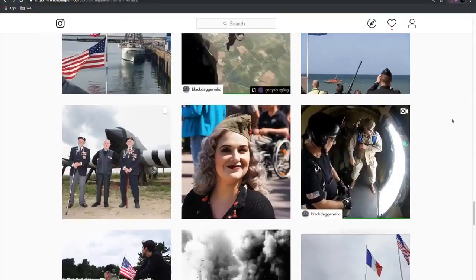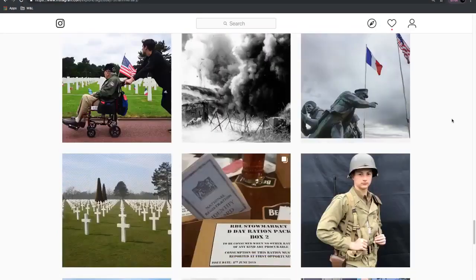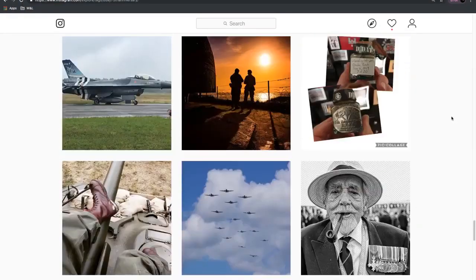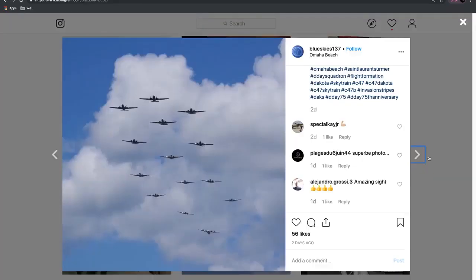And there's random Instagram shots of the D-Day 75th anniversary. There were 16 C-47s that flew from the United States. There was an organization called Daks over Normandy, and they somehow convinced 16 owners of these planes in the United States to fly them from Labrador to Greenland to Iceland to Scotland. That's like that Indiana Jones map when it goes.